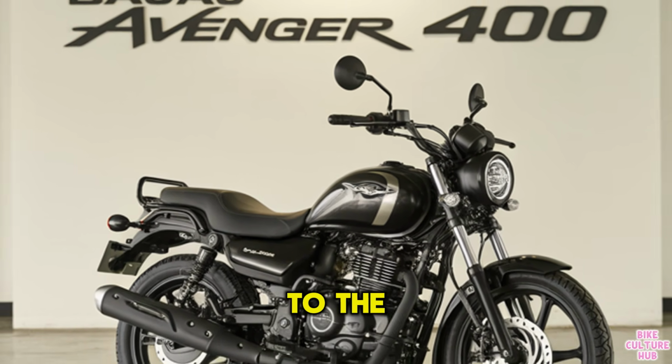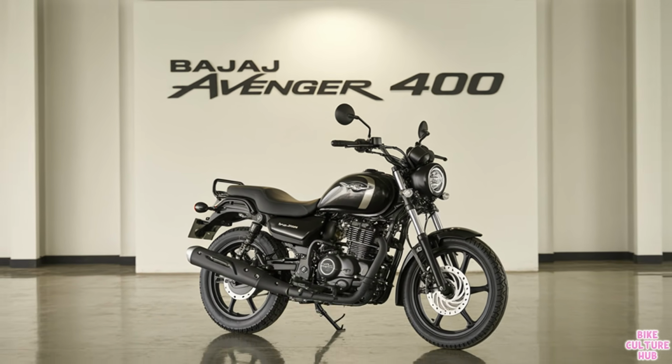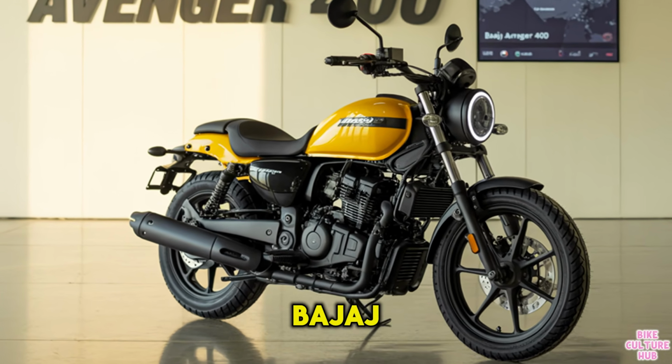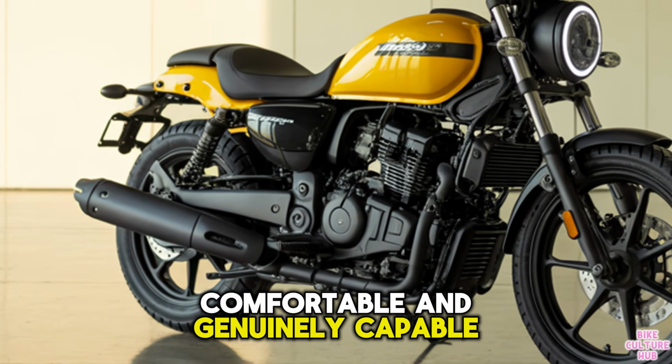And that brings us to the outro, because every good ride has to end eventually, even if reluctantly. The 2025 Bajaj Avenger 400 isn't just an upgrade to the Avenger line, it's a statement from Bajaj that affordable cruisers can still be stylish, comfortable, and genuinely capable.